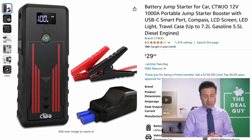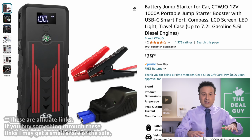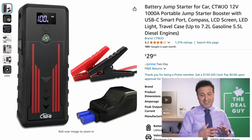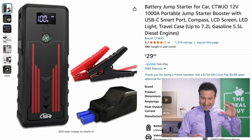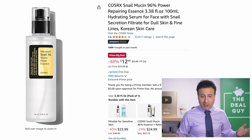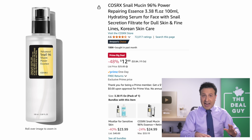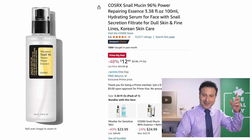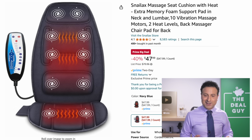The battery jump starter that you see right here, I know it doesn't boast 40 or 60% off, but this is just a very competitively priced jump starter as a follow-up to the one that I featured earlier today that did sell out. I love this. You get the spark-free crocodile jump cables included in an easy-to-read display. So I'm just letting you know that that is available. The Corsair Snail Mucin. I can't speak to this other than that I've seen this product everywhere at a usually much higher price. It's here. There you go. Expand the video description box. That's about as far as my expertise goes in terms of beauty products.